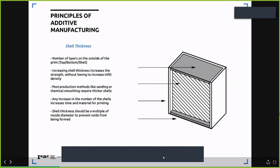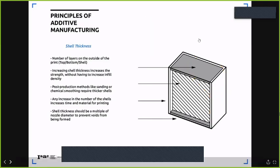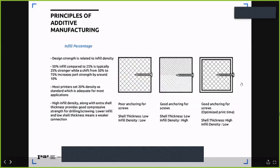And what happens if you have a 45-degree angle and it's not straight? Actually, in most of the considerations, this is always considered a sidewall thickness. And it's important because with this you can produce really weak or strong parts.